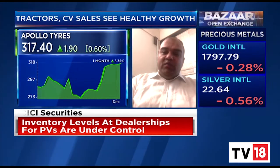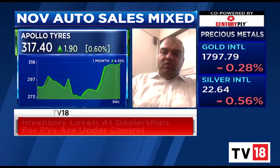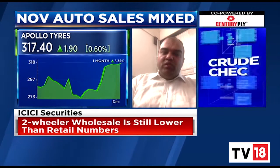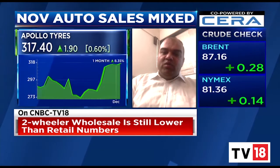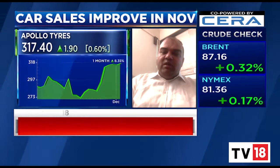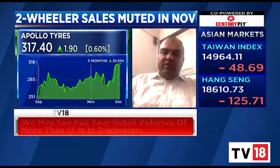And Apollo specifically, they are giving good visibility of free cash flow generation. So debt reduction, improvement in ROC through improvement in margin will be the key trigger for Apollo, where valuations are much below the peers like MRF and CEAT tires. So valuation catch-up, margin improvement outlook, and debt reduction, all those three things combined are giving a boost to Apollo's market cap.